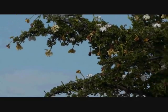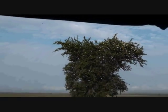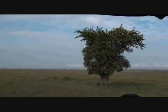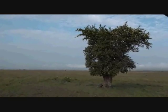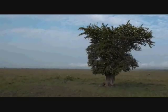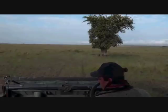Isn't that stunning? Such a lovely tree. Always a good spot to look for lions when you're out in the Mara, especially in the areas where there's not a lot of trees. These gardenias can get very thick and provide excellent shade for the big cats to hide under. Okay, off we go.